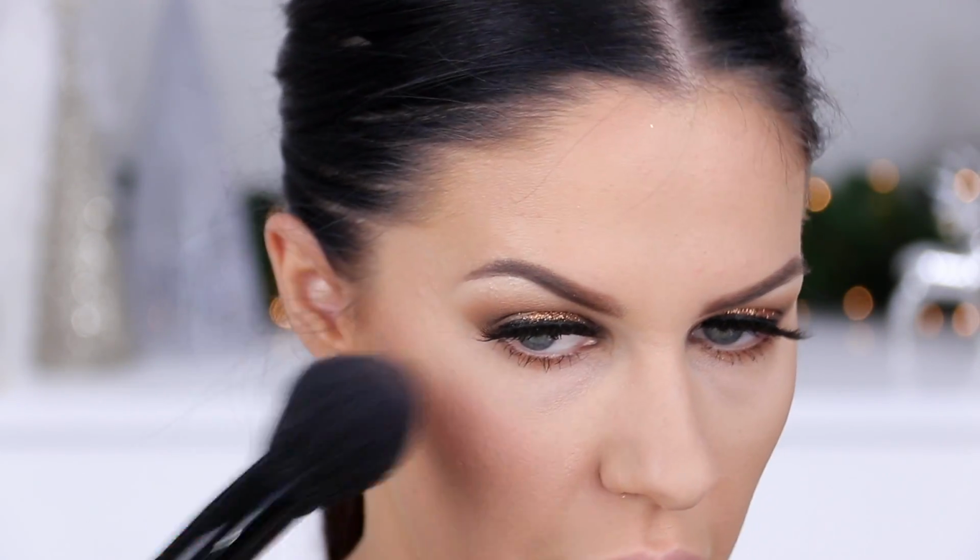Again, you do get quite a lot of pigment. Just go easy. Oh, that is a pretty colour. Very soft. And it's not adding texture to the skin, which I really like. Again, very pigmented though, so like I said, don't go too hard.